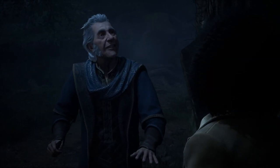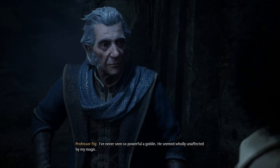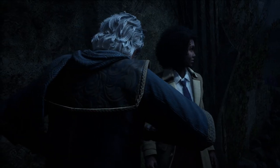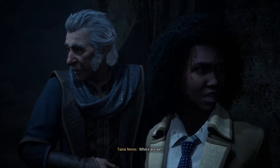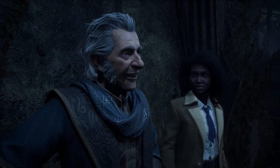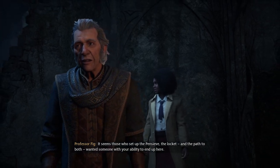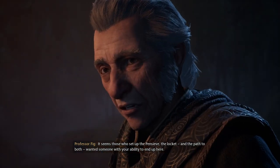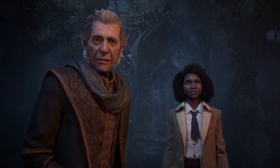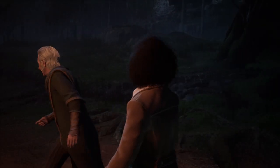Are you all right? Fine, sir. I've never seen so powerful a goblin. He seemed wholly unaffected by my magic. Where are we? It can't be. It seems those who set up the pensive, the locket, and the path to both, wanted someone with your ability to end up here. Come. We have a sorting ceremony to get to.